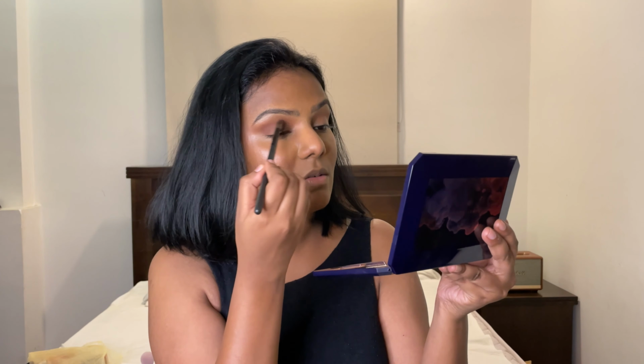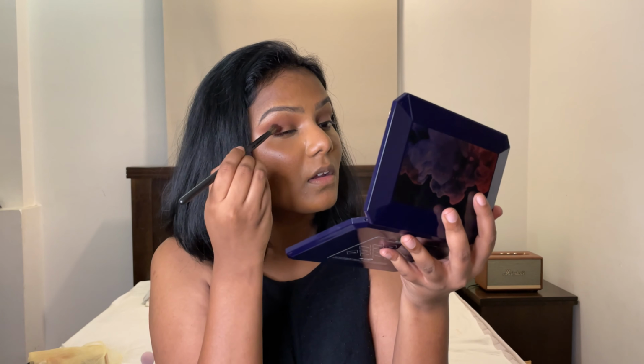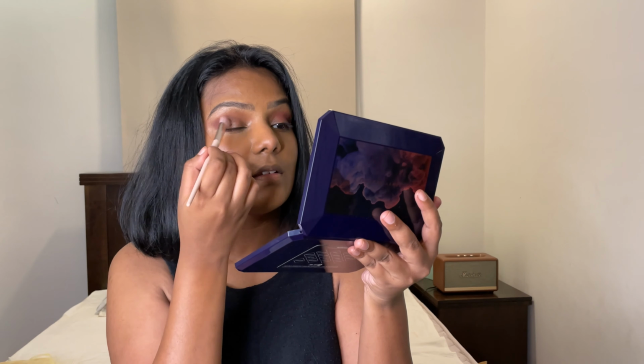With this deeper shade here, it's a little purpley, but let me add that and see what it looks like. Okay, yeah, it looks nice and dark. For a pop of color, I'm just going to add some red to this. This shimmer shade, I'm just going to pop it on my eyelids. Okay, yeah, that's very nice.